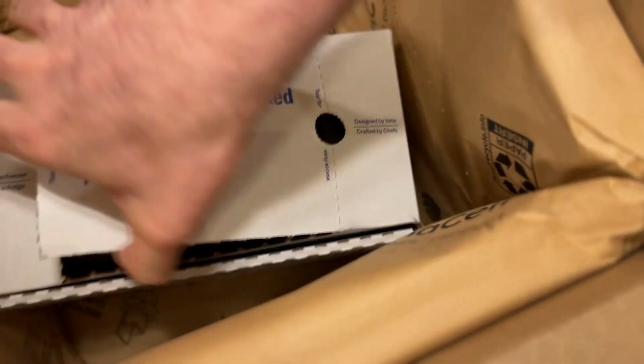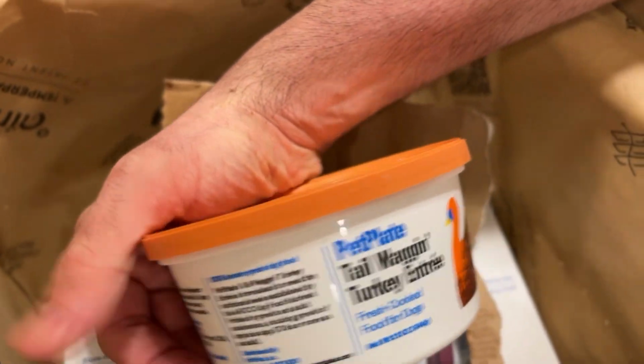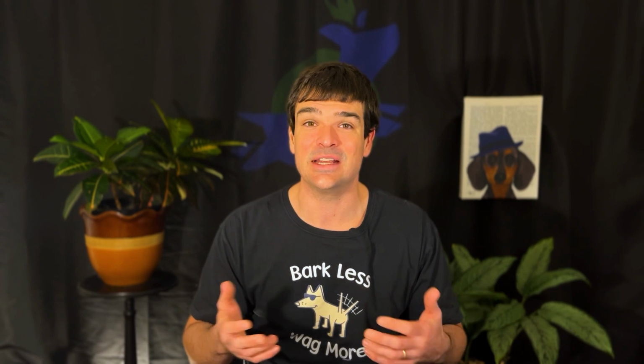In terms of how the food itself is packaged, these two companies were amongst my favorites in how they presented it. PetPlate ships their food in plastic tubs. It's nice that it has the ingredients and nutritional information written right on there. Each tub contains 12 ounces of food, or 340 grams, which I think is a nice amount of food to thaw at one time. It means you're less likely to thaw more than you need at any given time.